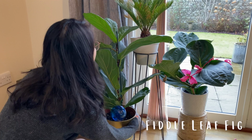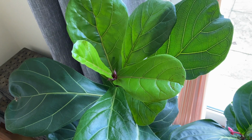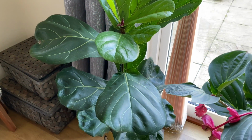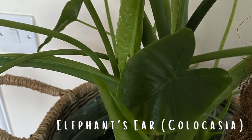So this was my fig in winter, and since we've had noticeably increased sunlight, it's thrown out quite a few extra leaves and it's getting quite bushy now. The same has happened with my elephant's ear or colocasia.